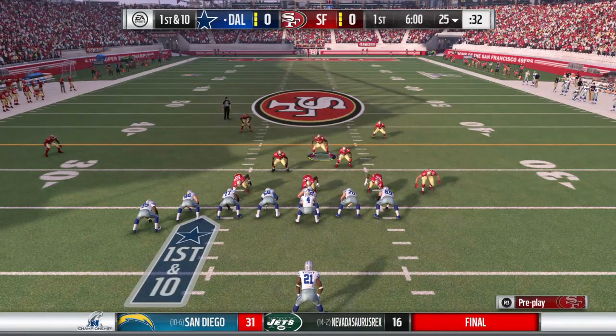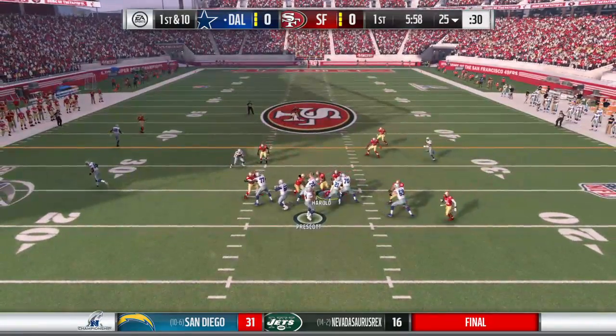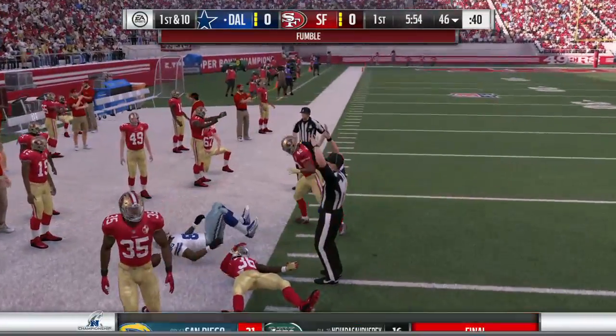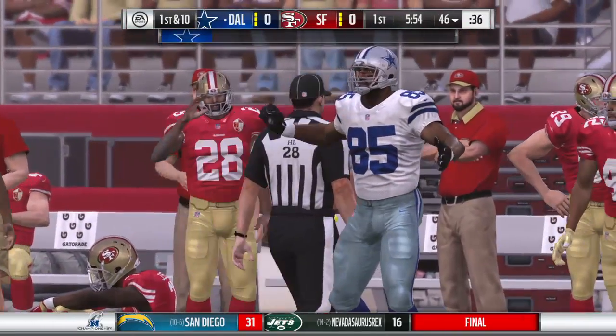One man in the backfield, Elliott. A first down throw for Prescott. It's a short one here, complete to his tight end. And now look at this. Big gain, but a fumble. But this will fortunately wind up out of bounds.